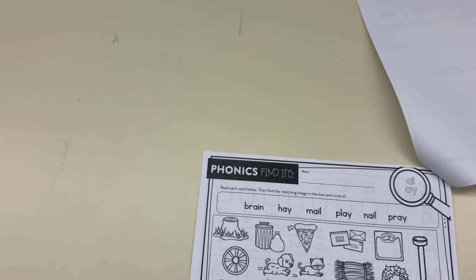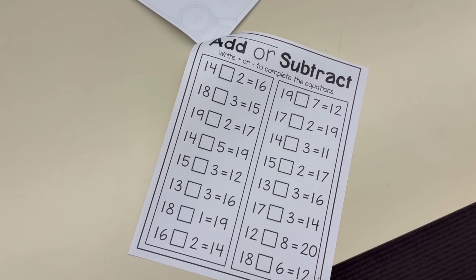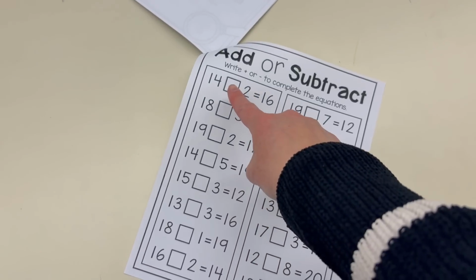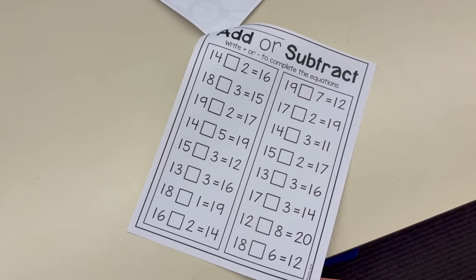And then for math, if I can flip this, here we go. For math, this is just a quick little review here, add or subtract. So they have to go ahead and put in the plus sign or the minus sign to see which one completes the equation to make it true. The actual unit that we are doing for math this week is measurement. We just finished up our huge double-digit addition and subtraction unit, both with regrouping and without regrouping within 50. So that is a big one for students.